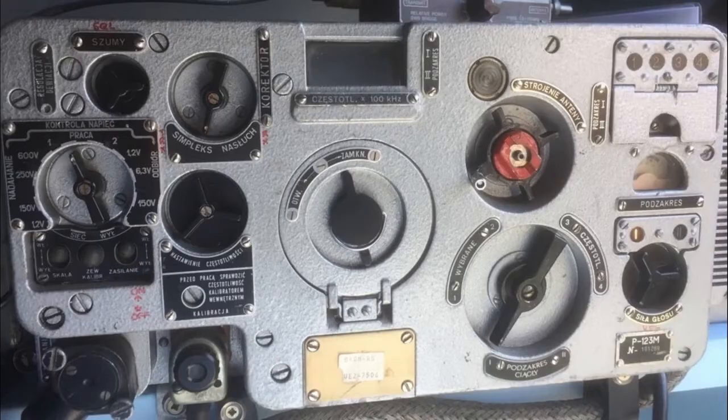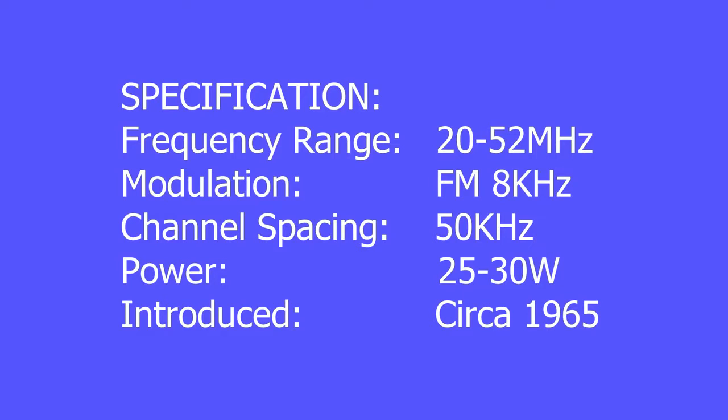The Soviet R123 and R123M, the M stands for modernized, also known as Magnolia, are FM vehicle-mounted transceivers covering the range of 20 to 52 megahertz, which was the entire Eastern Bloc VHF low band, at an output power of 25 to 30 watts. They were installed mostly in armoured vehicles, tanks such as the T-64 and T-72, and in armoured personnel carriers and reconnaissance vehicles such as the BTR-60 and BRDM.